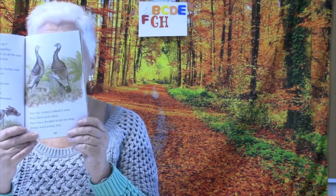I ran back and forth between the 2 nests. Then the turkeys talked it over. They liked each other. Once they decided to let me help, things went pretty fast. Be careful with my eggs. Don't bite down, Mrs. Turkey directed. I'll be very careful. I know how to retrieve. Gently, I took an egg in my mouth.